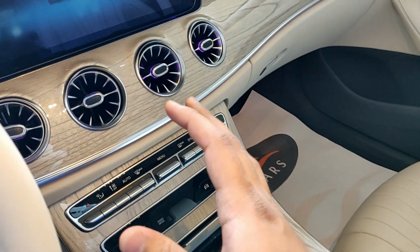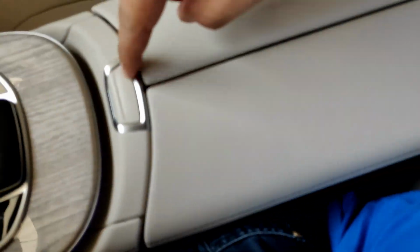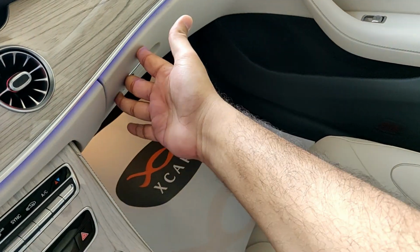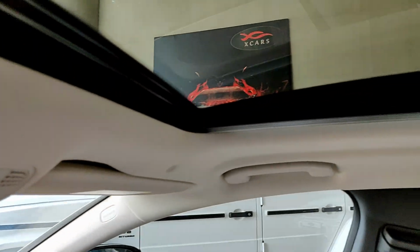The car is currently switched off. Then here you have the controls for your 360 parking cameras and stuff. Here you have your center console with 2 USB-C ports, and you also have a glove box as well. So that's about it. You do have some controls at the top, and you do have a small sunroof as well.